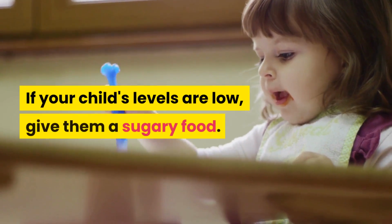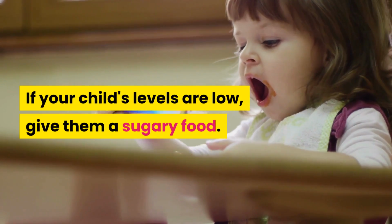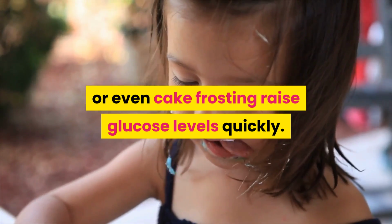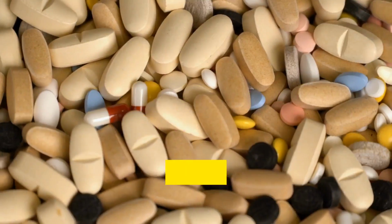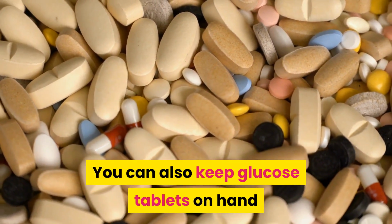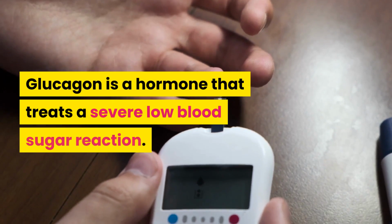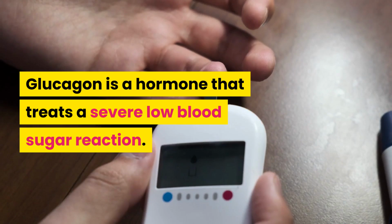If your child's levels are low, give them a sugary food. Regular soda, orange juice, or even cake frosting raise glucose levels quickly. You can also keep glucose tablets on hand or talk to your doctor about a glucagon kit. Glucagon is a hormone that treats a severe low blood sugar reaction.